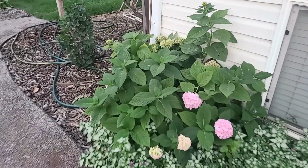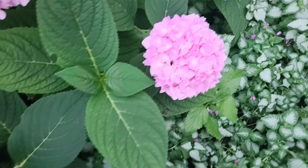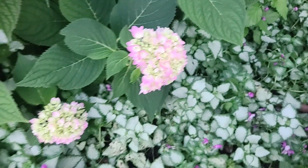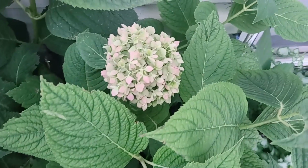Here's one that has newer blooms. So look how gorgeous those blooms are. Here's a newer one. And here's one changing to the fall color.